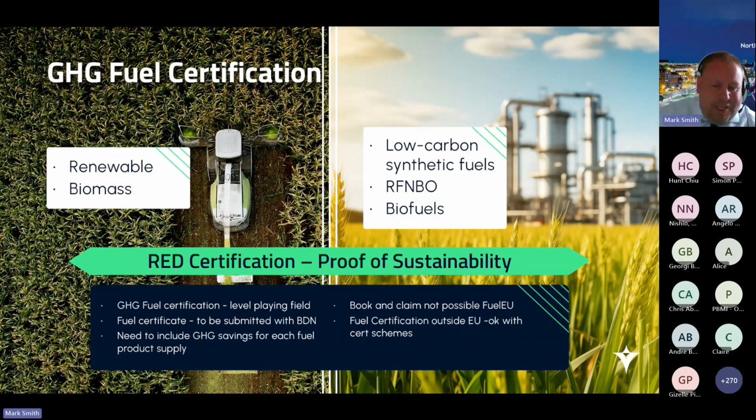Then, before I go on to the next section, we quickly look at the GHG fuel certification. What you can see here is, if we look at it in entirety, basically we've got the RED certification. So we've got renewable and biomass, low carbon and synthetic fuels, RFNBO, and biofuels, which basically relates to all of the required GHG fuel certification for the Renewable Energy Directive. However, on top of that, because we're looking at it from a well to wake, you need to consider distribution, blending, and bunkering for the FuelEU Maritime. Some of the points here are just raised for your information.